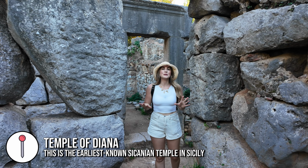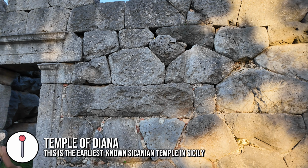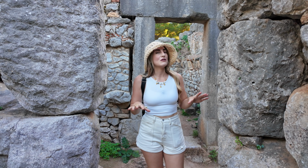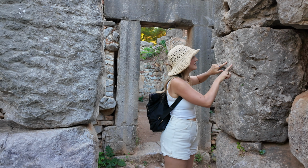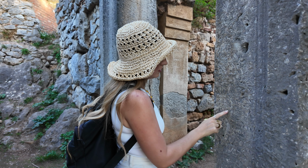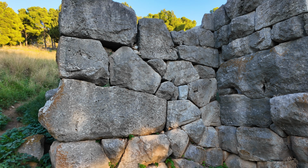We are in the Temple of Diana. This is a megalithic building. It's the oldest man-made construction on Sicily, and it's really cool. I don't know if these are, I guess, natural formations in the rock, but they got like all these swirly patterns. There was no mortar to hold this building together. It's just the placements of the rocks, which you see a lot in these ancient buildings. Like, how did they put these together?